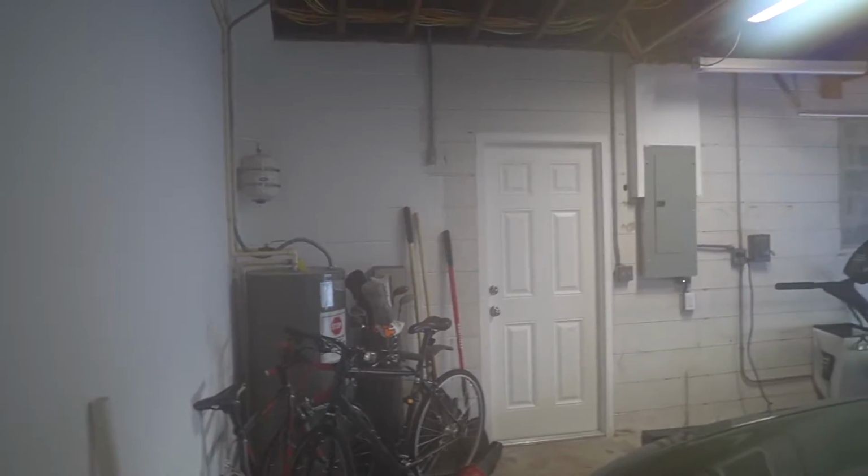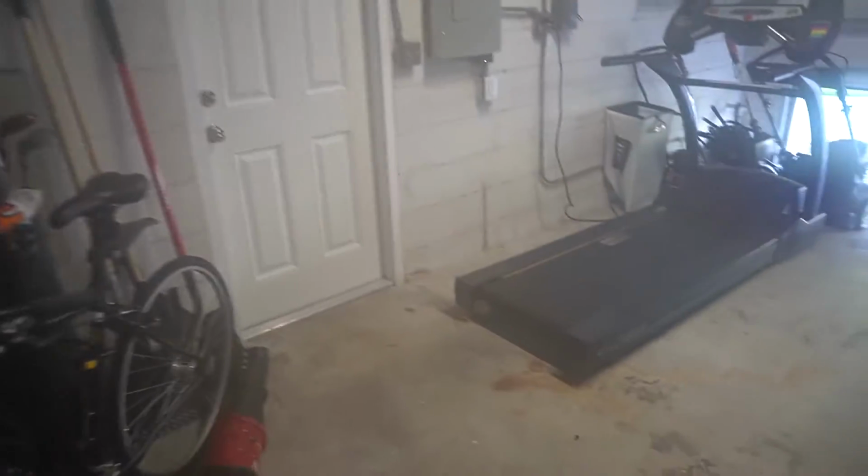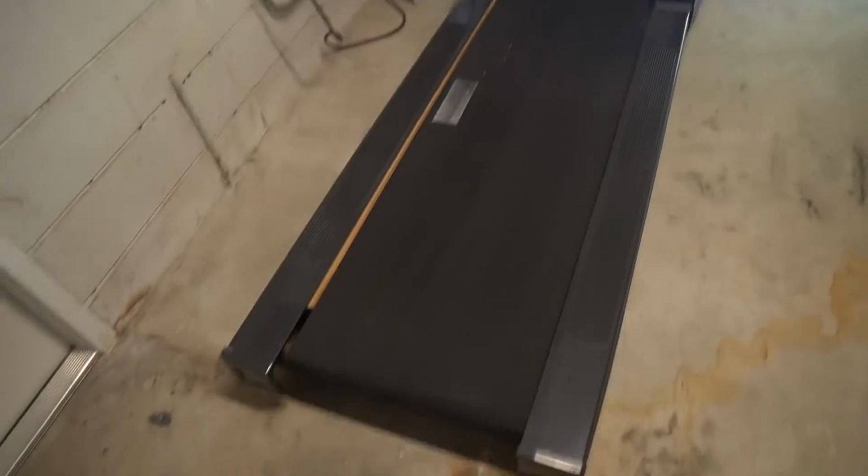Okay, my screen automatically fogs up because it's so humid here in Florida. But look at my new treadmill. Ooh, I just got a new treadmill. About to do some cardio right now. And oh my god, there we go. Now you guys can see.